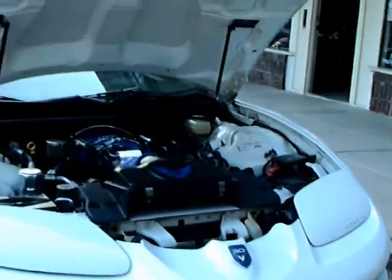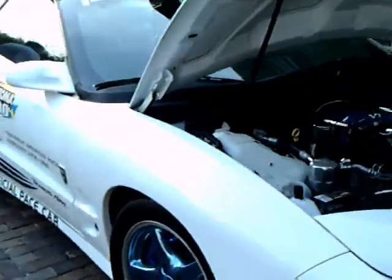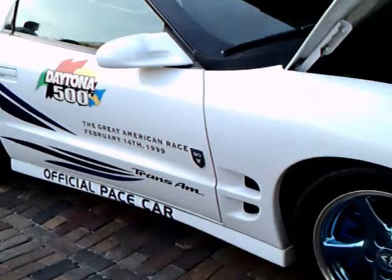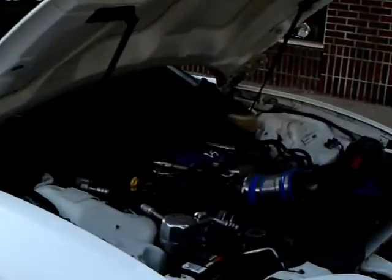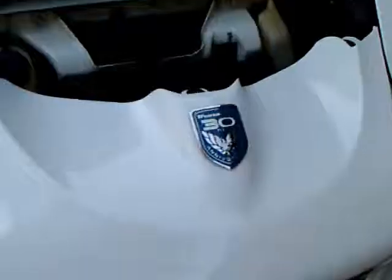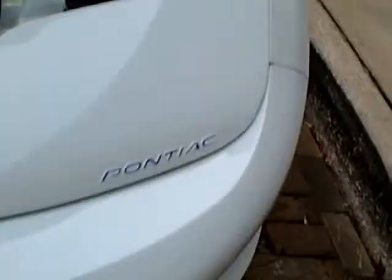This is a 1999 Pontiac Firebird, and it's an interesting car, and it's a commemorative pace car for the Daytona 500 in February 1999. But in addition, as you can see with this medallion here, it's the 30th anniversary of the Pontiac Firebird.